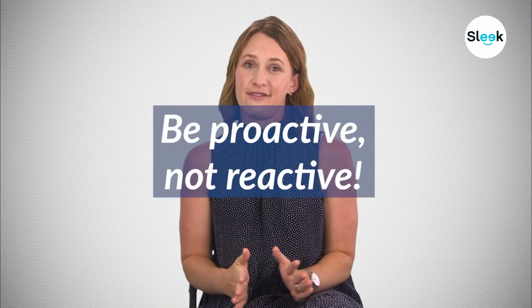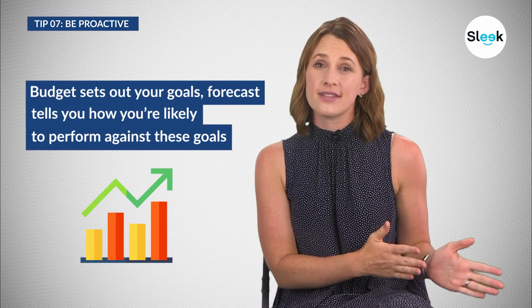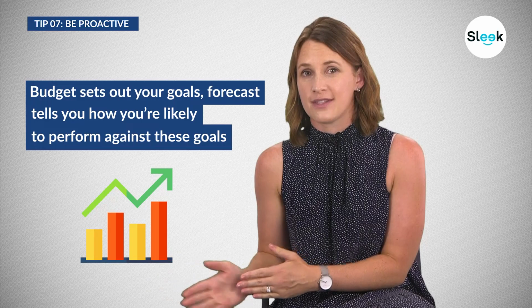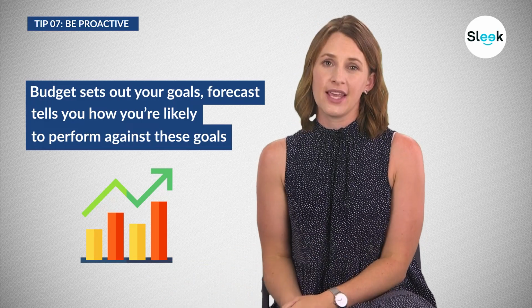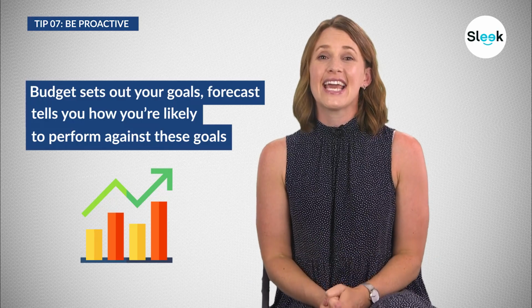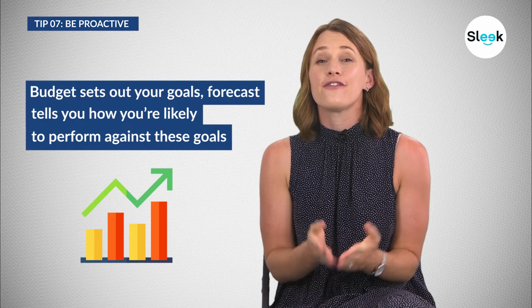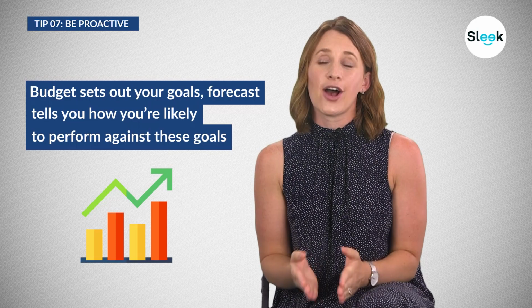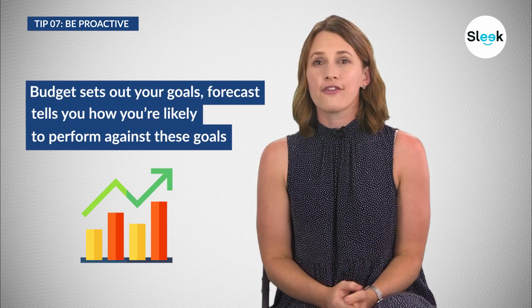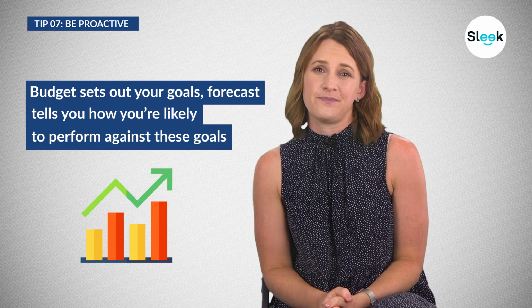Tip number 7, be proactive, not reactive. Use forecasts to anticipate and plan for challenges and growth. While a budget sets out your goals, a forecast tells you how you're likely to perform against those goals based on the latest information. It's a volatile world, and maintaining a live financial forecast keeps you focused on safeguarding the future success of your business and helps you identify circumstances when you need to course correct. For example, if you lose a key customer.